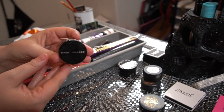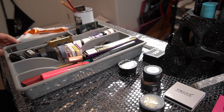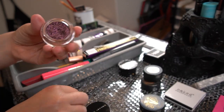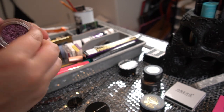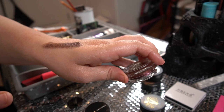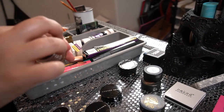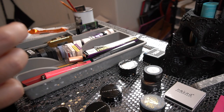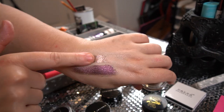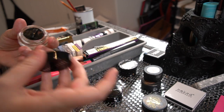So next we got the Marc Jacobs. These were from the Blitz Glitz series, and they are so nice. I think they are so pretty. I have two of them. I have this shade, which is called Sequins. I just think it's so pretty. It's like a brownish purple duochrome. Oh, I love it. And it almost works as a base underneath other eyeshadows. The next one that I have is in the shade Topaz Flash. It's such a pretty shade. I love it. So definitely not getting rid of those. I wish I had more of these.